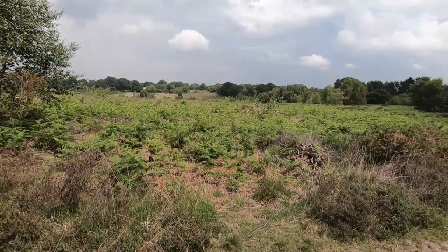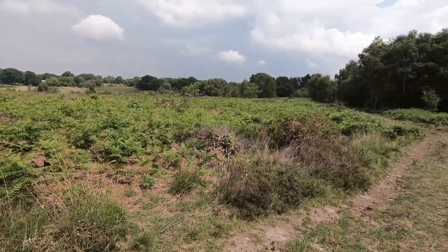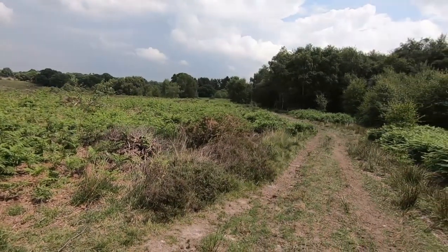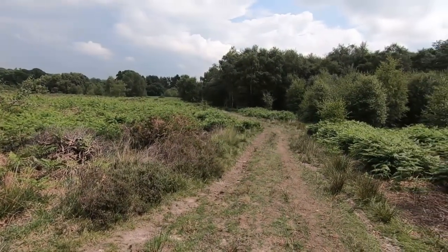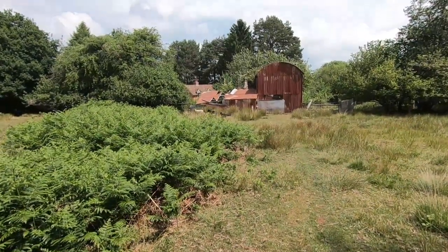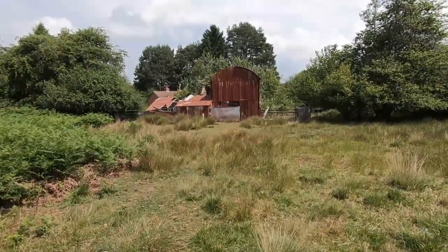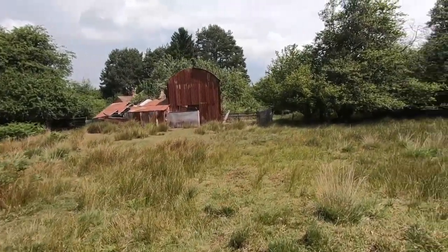We're heading up over there. We've got to cross the valley. It's just silence. You can see a house down there. Pretty sure it's unoccupied. There's no way to access it off the highway apart from walking down the track we've just walked down. Bizarre situation. It looks relatively new as well, sort of less than 50 years old.